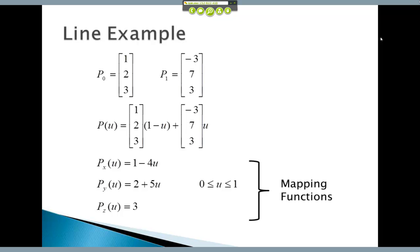And it doesn't matter whether the curve is a line or a very high order complex curve, we're still talking about these 3 equations as mapping functions. They take a parameter, U, and they tell you how it moves in the X space, or how it moves in the Y space, how it moves in the Z space.